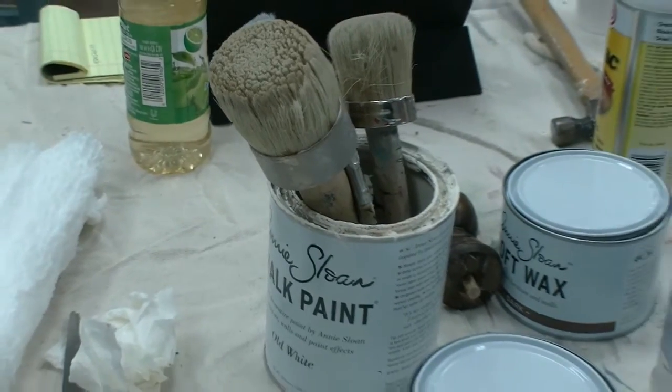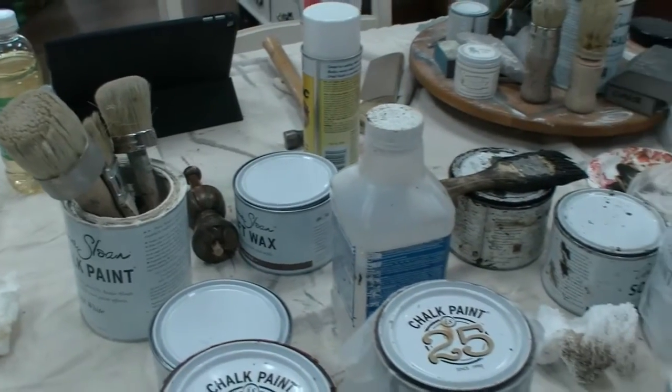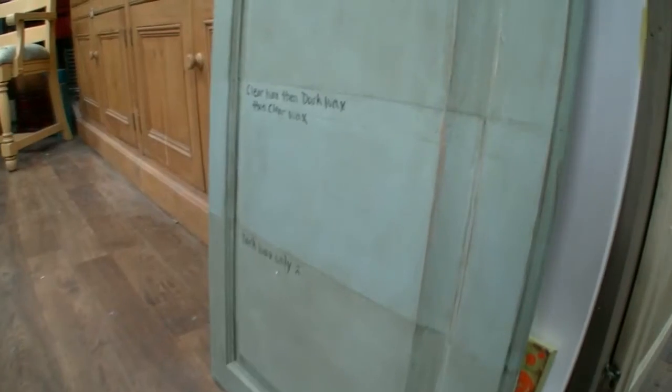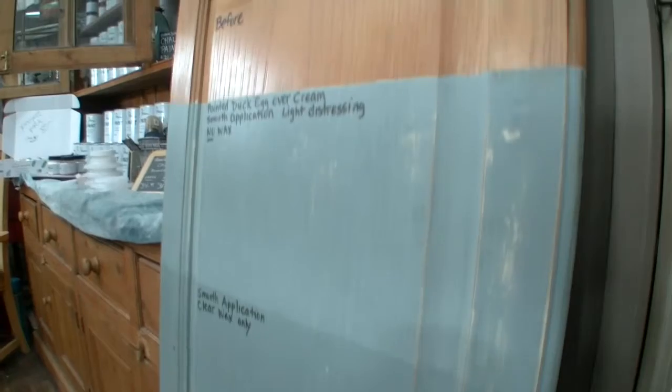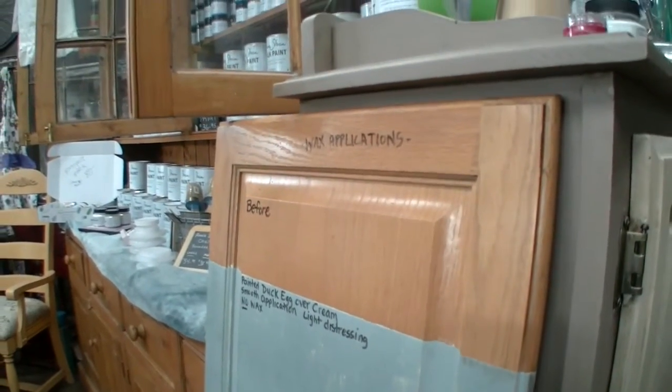Annie Sloan chalk paint is now global. It's very popular here. We're very busy every day. I'm very grateful. We have a great community here. But you have to realize, everybody has furniture, and what we do is upcycle. So Simpler Times does go back to those days when they used to do dovetail jointing. They made furniture very well, with good wood, where today's furniture isn't made that well.